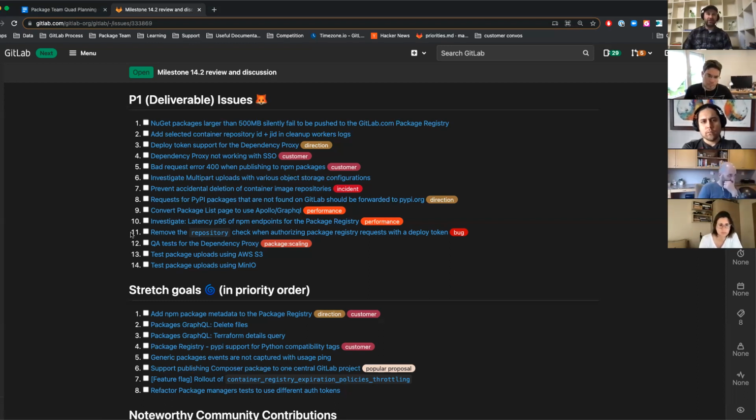And then this one came up during an investigation into deploy tokens. It turns out that we check whether you can manage permissions for the repository when you're actually using a deploy token for the package registry, so that breaks deploy tokens. So we're removing that check. And then we have a bunch of testing issues.